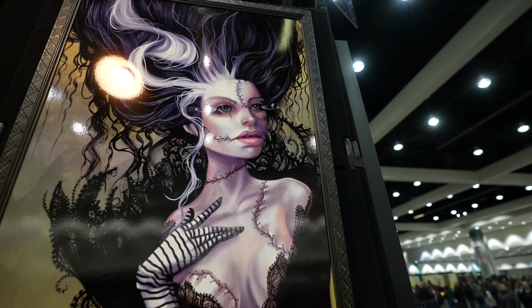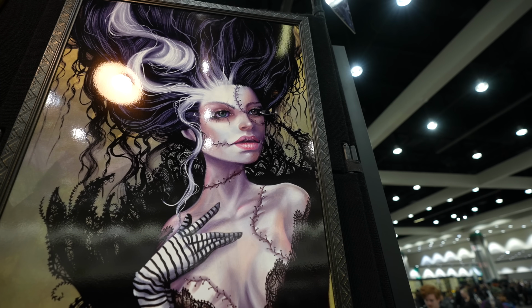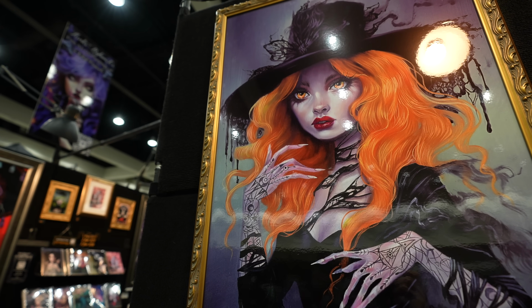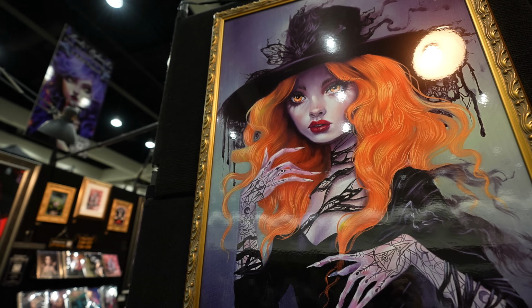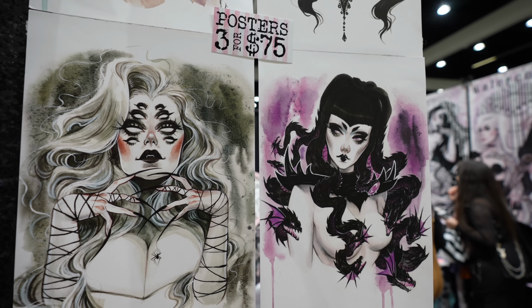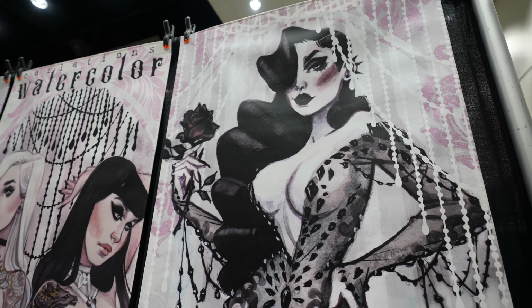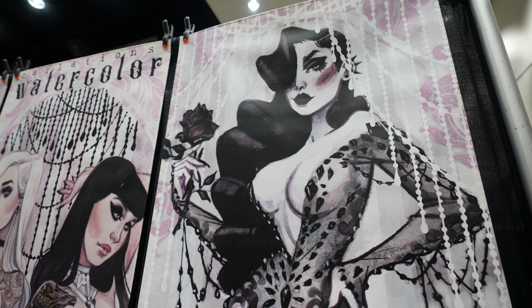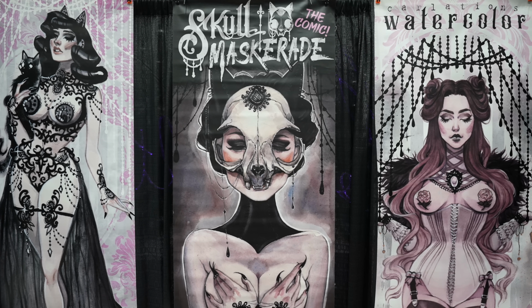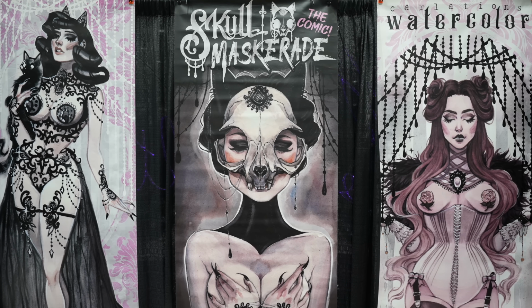A lot of the artwork here is just beyond beautiful. This is Wicked Damsels. Look how beautiful that is. It's really the color that sucks us in. And that orange hair is just vibrant. Walking through here, we're coming across a lot of artists that Jessica follows, and she actually collects little art pieces. Now, Jessica was just saying that she doesn't remember which print she owns from this artist. She has a lot of them. And just a heads up, this is Carlation's watercolor. They even have a comic called Skull Masquerade.